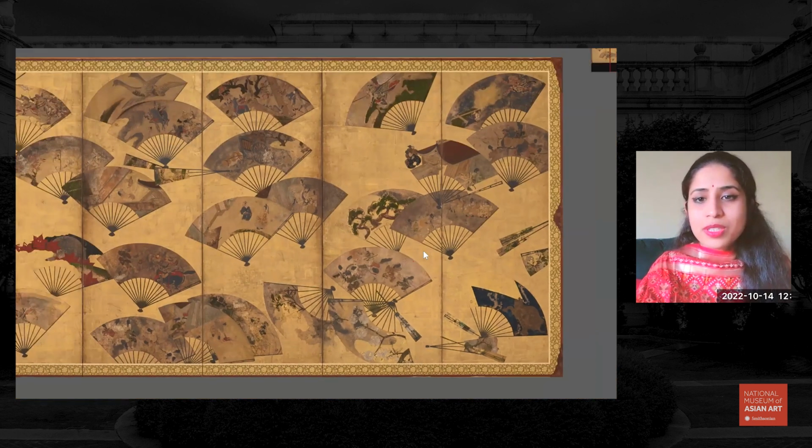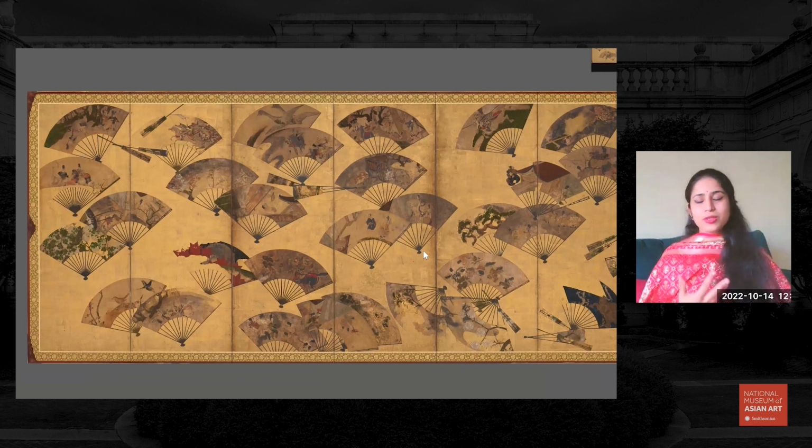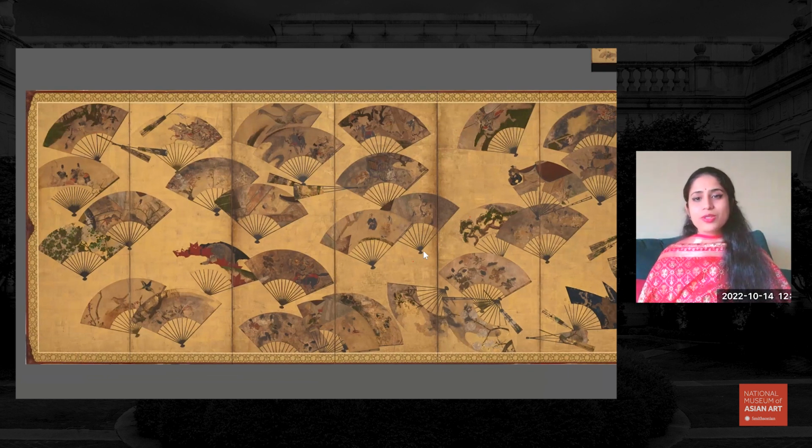And we'll zoom out completely and just take a moment to see whatever information you could retain as you look through the screen. You could pay attention to what naturally drew your attention. For some of us, it might be the landscape, the natural world. And yet for some of us, it could be the warriors, the stories of legends perhaps, that is being depicted in some of these fans.